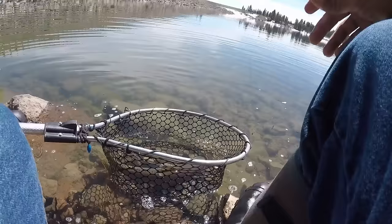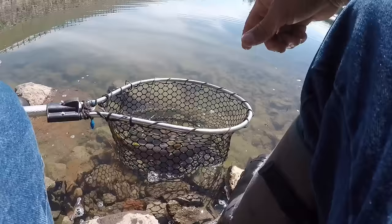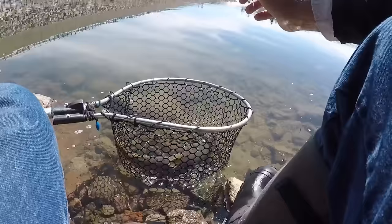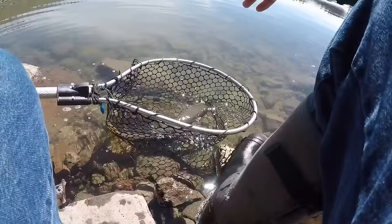What happens with these size 18 treble hooks, and why they're so good, is they're super sharp, but when the fish hits it and runs, it gets caught in the corner of their mouth, the last thing the fish has to catch it. It hooks into that corner of their mouth. And this is a beautiful fish. I'm gonna hold him up.